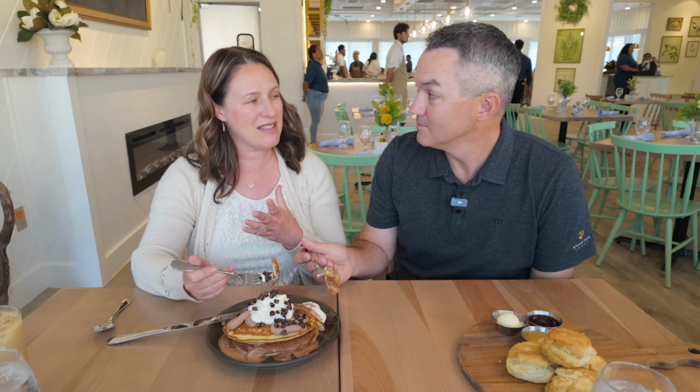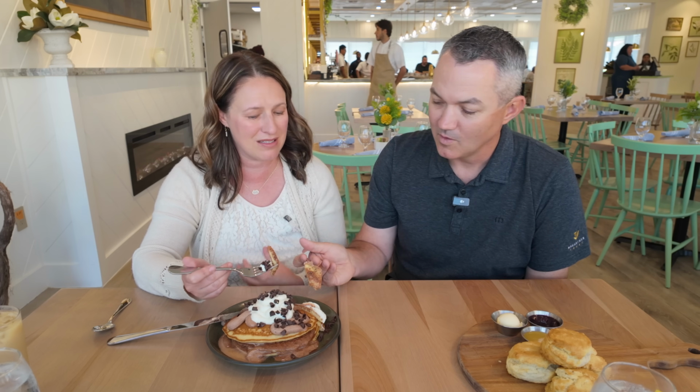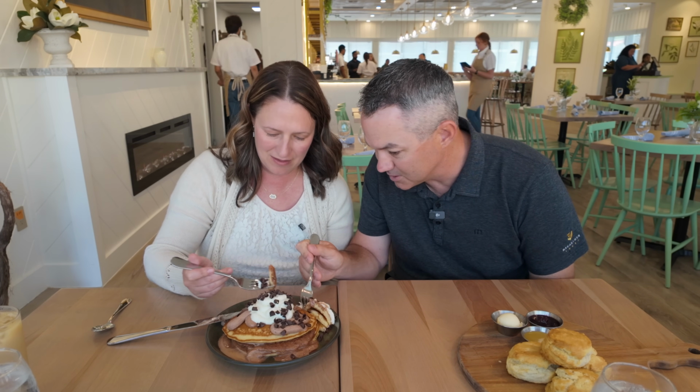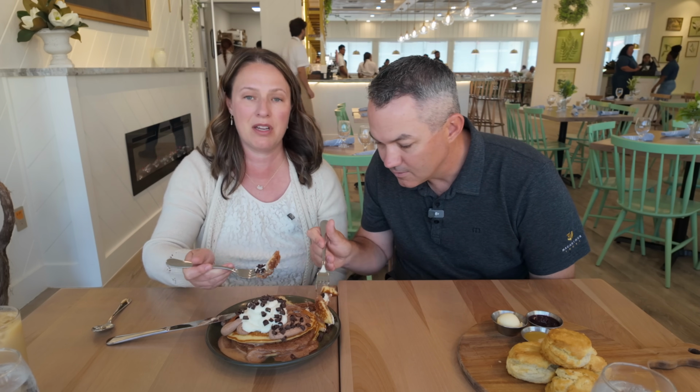She did say this is a darker chocolate, which for me is really good. They use good chocolate, like 65%. The question is, is it chocolate inside too? Yes, they layered the chocolate in between the top two pancakes and put it on top. Okay, let's try it. That is fantastic.